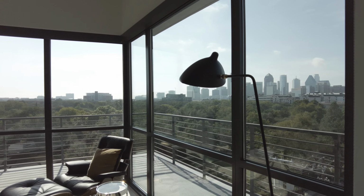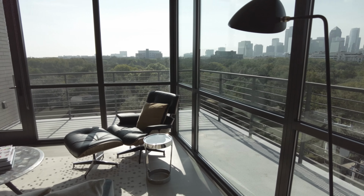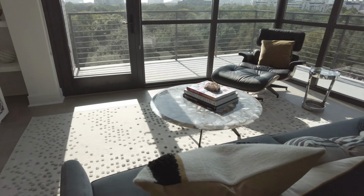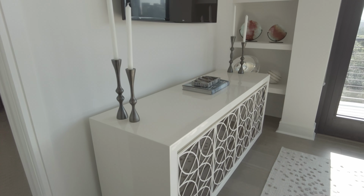Because of the windows, you can really do whatever you want. But I like how they've done it. They've just put one chair over here, and then they've got a couch that's over here, and then they put the TV over here. I think this makes perfect sense for what they've done. I really, really like it.